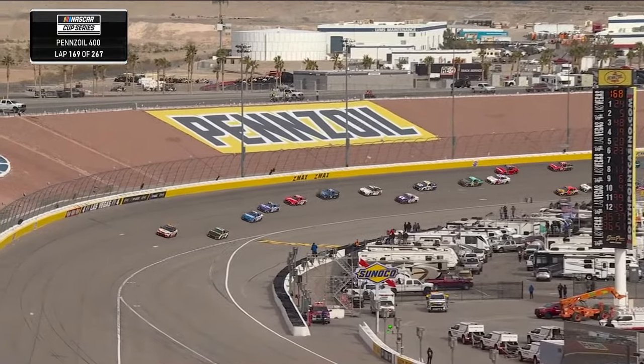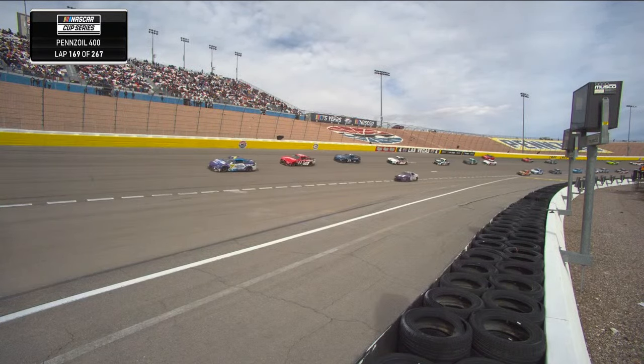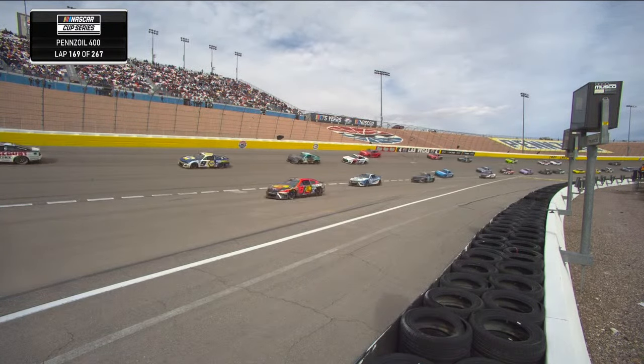168 laps done out of 267. It's a good thing because throwing the flag is just a figure of speech after all. Here we go. So many are.